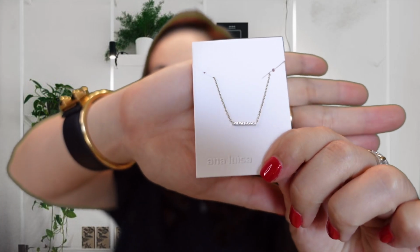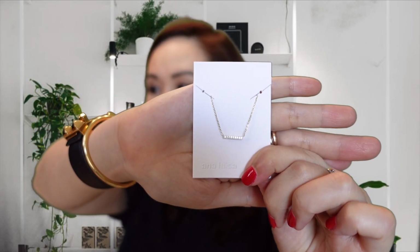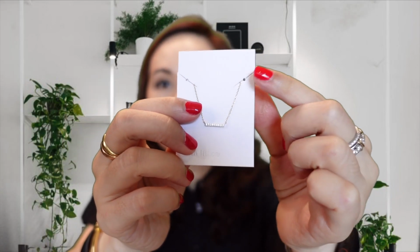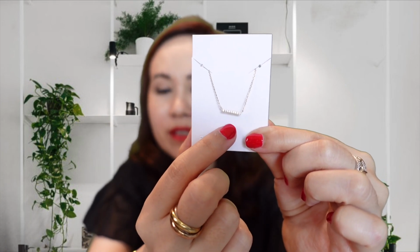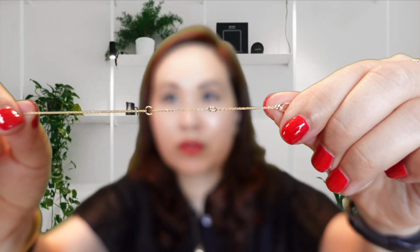So the first item came in this Ana Luisa pouch. This is called the Hermes necklace, and it is made out of 14 karat gold on recycled sterling silver. It comes on this gold chain and has crystals along this bar right here. It has this lobster claw with the adjustable chain, and you can see there are 3 holes so that you can adjust the length.